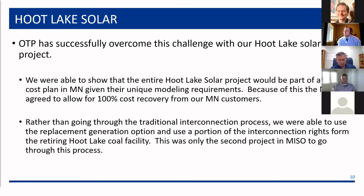Our retiring coal facility has all this infrastructure in place. It also has what's referred to as interconnection rights, which matter because as a transmission system fills up, there's less ability to interconnect new resources onto the grid. And these interconnection rights are becoming incredibly expensive. It used to be that when you retired a unit, you forfeited your interconnection rights, but now MISO is allowing generation owners to maintain these interconnection rights and reuse them for a new resource.